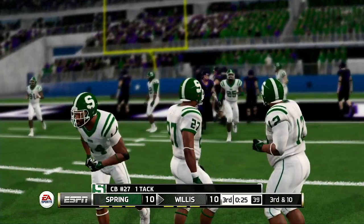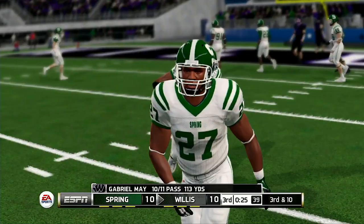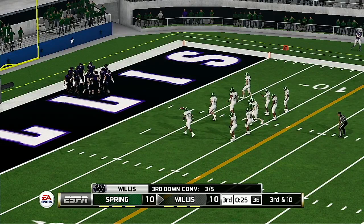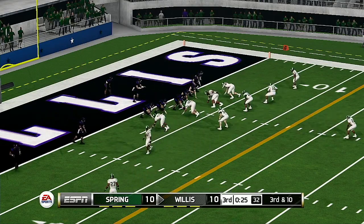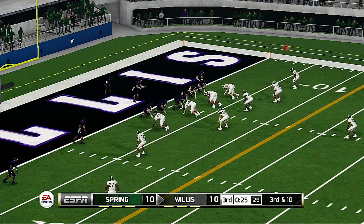Throws incomplete. You know, Brad, this is one of those plays where the quarterback just wants to apologize to the wide receiver and maybe every other member of this offense. But the wide receiver, if he's smart, will come up to that quarterback and tell him to forget about it. Let's move on to the next play.